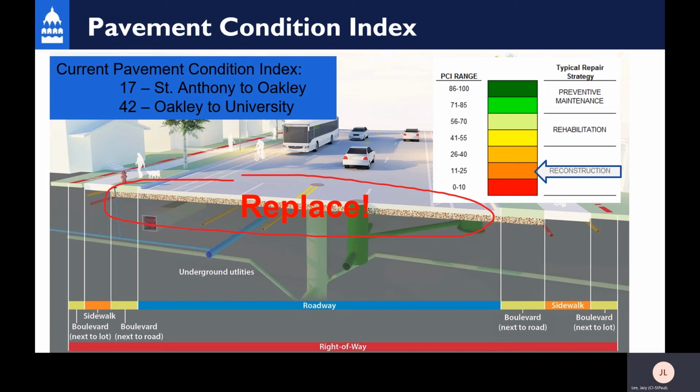Because the PCI rating is taking an average of the study section, the rating for the northern end at University is higher only because of improvements from the green line. But realistically, we know that the pavement itself on Prior is much lower than that. So following the repair strategies for PCI ratings in the teens is a reconstruction method. Basically what that means is we'll take the pavement section and the pavement base, which is like the upper 24-inch, and replace it with new material. And while we have that pavement removed, it's also a good time for us to tackle any utility improvements below the road. So there will be some of that, which I'll talk more about later.